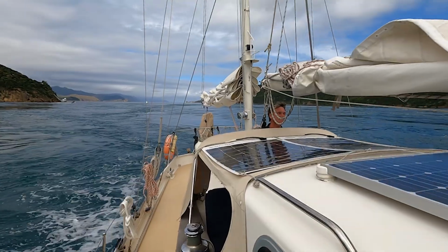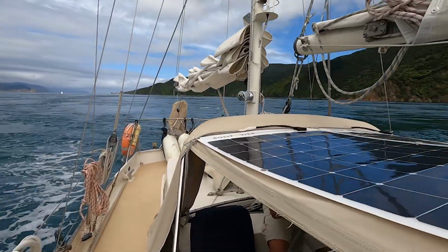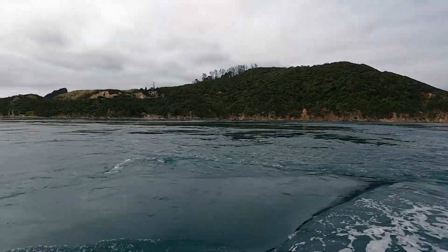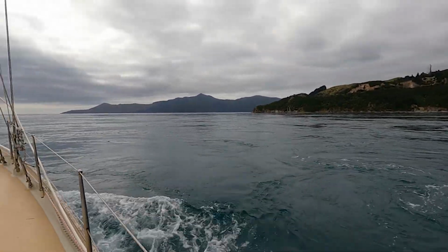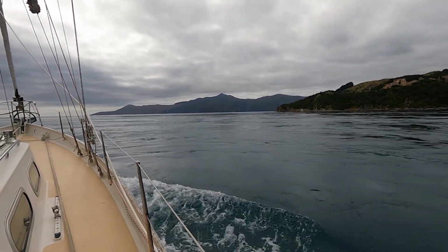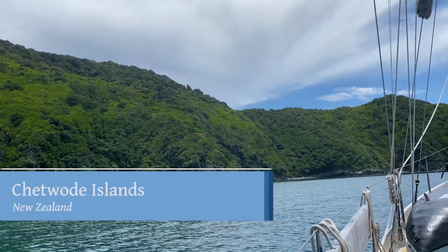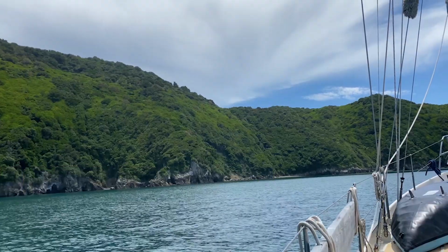We're doing 10 knots. We soon find a beautiful spot to spend the night. Hey, check out our anchorage. It's a nature reserve.